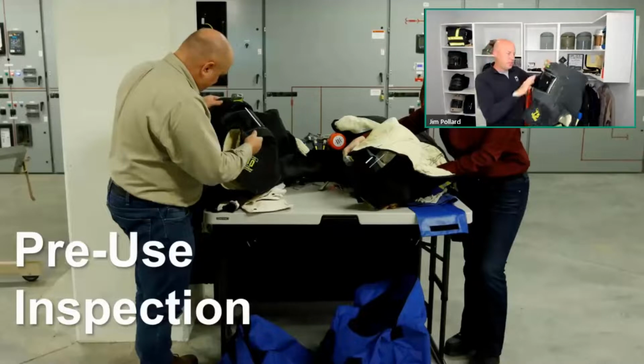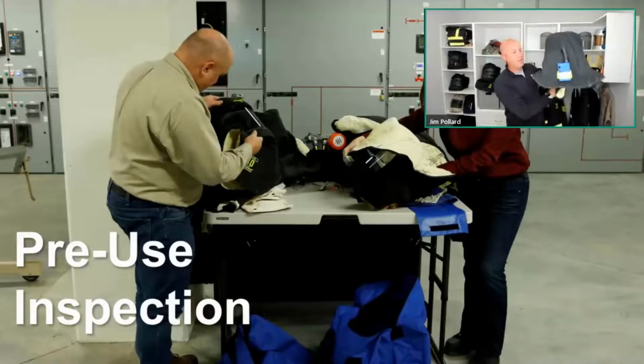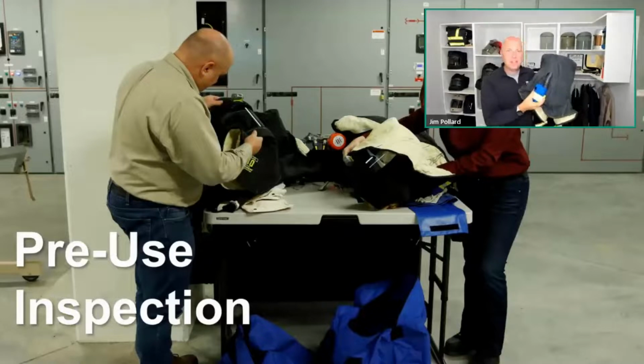I want to make sure the shield doesn't have any damage on it, because if this inhibits my ability to see the work task, well, that's going to compromise my safety, because it could increase my likelihood of making a mistake and possibly causing an arc flash. We want to make sure that the light is operable. Turn that guy off. On the back, this one has a hood ventilation system.